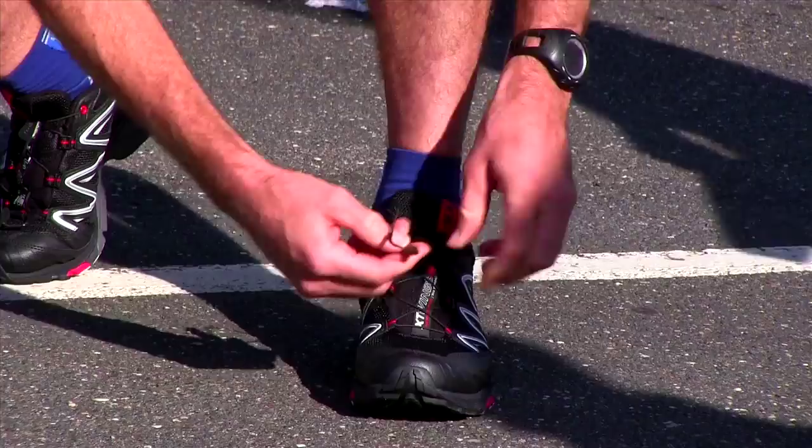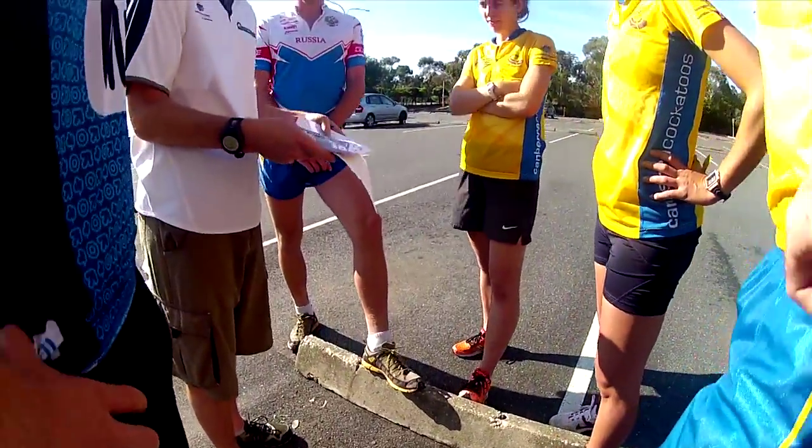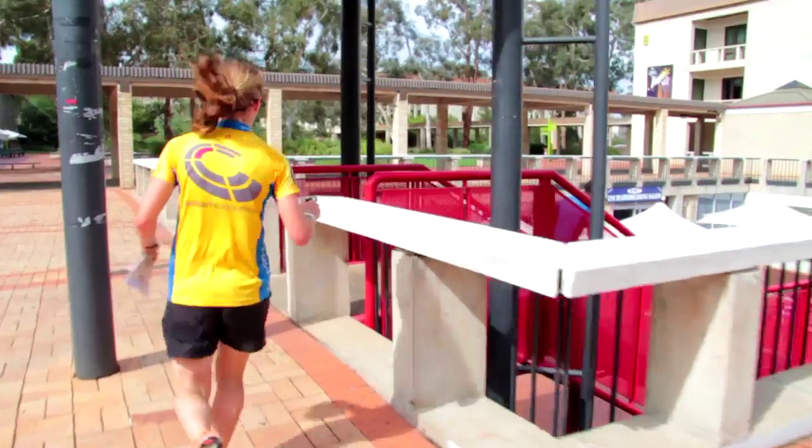To go sprint orienteering, you'll need normal running clothes and shoes. You can get your map, compass and timing chip at registration, just like all other orienteering events.